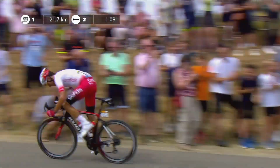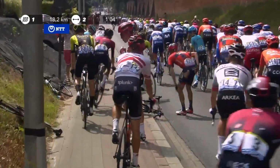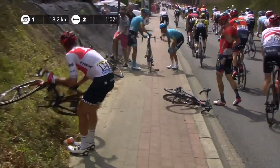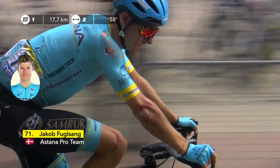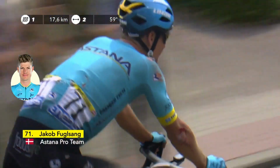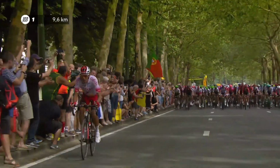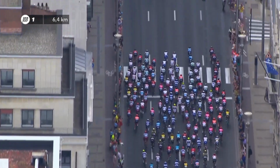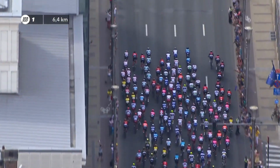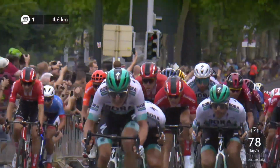Then, at 18 kilometres to go, we've got our first crash of the day. And among the carnage, it looks like one of the big favourites, Jakob Fuglsang, has gone down hard. You can see the scuffs on his jersey and shorts, but it's perhaps the cut to his face that looks the most concerning. He does not look comfortable at all. Up front, and Rosetto is caught with 9.5 k's to go. There's the moment where Fuglsang makes it back to the peloton. And you can see all the major teams represented up front as we're tearing through the streets of downtown Brussels.